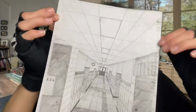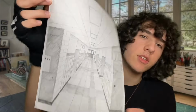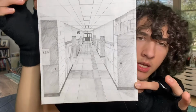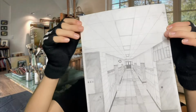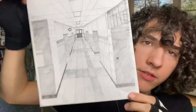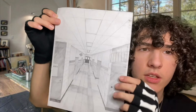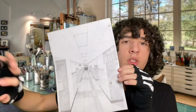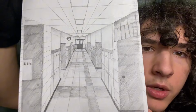Next up we have this hallway we did in pencil. Most of these are from my freshman year art class, because I just finished my freshman year of high school. But we have this hallway that I made. I like it. You had the choice of doing different hallways around the school. I did this one. I think it turned out pretty well.